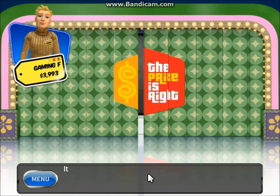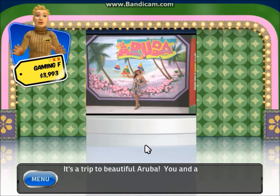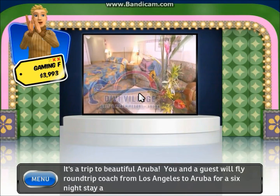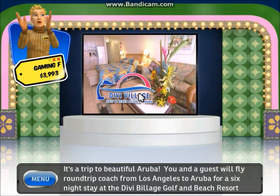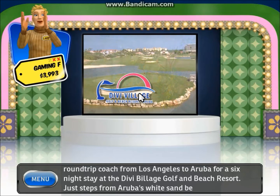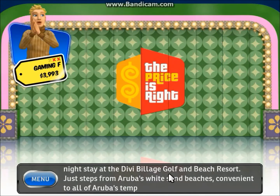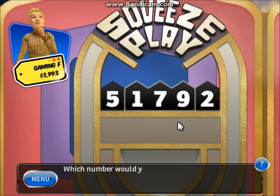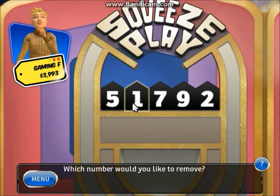Let's see what you'll be... It's a trip to beautiful Aruba! You and a guest will fly round trip coach from Los Angeles to Aruba for a six-night stay at the DB Village Golf and Beach Resort. Just steps from Aruba's white... You can win it in squeeze play. Which number would you like to remove?